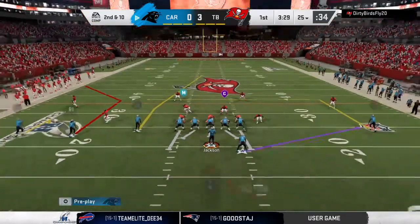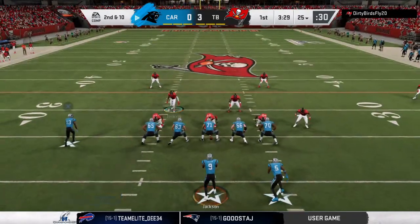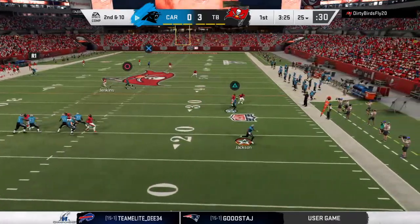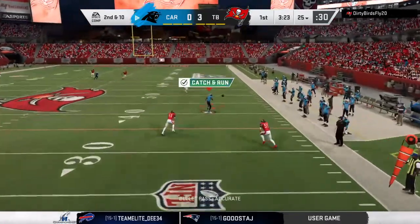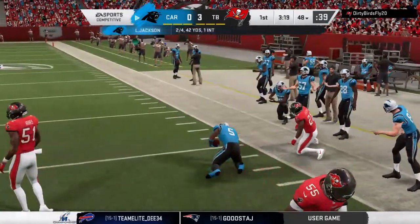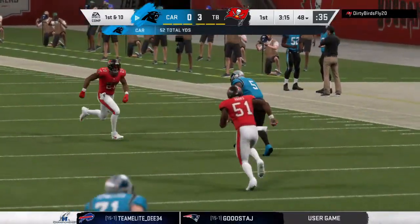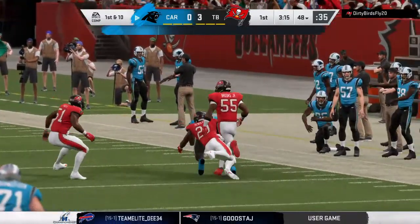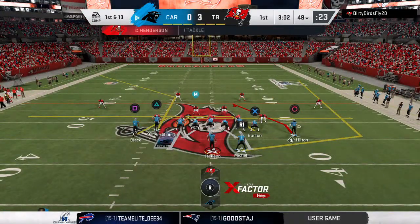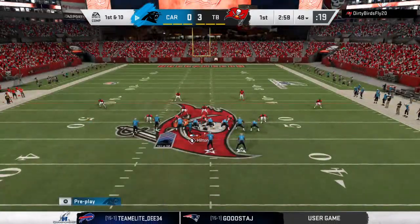An incomplete pass leads to 2nd and 10 from the 25. To throw again, Jackson flushed to his right, and he'll get that to Michel, complete. And they work this well upfield across the 45. 23 yards the pickup there. Sometimes it's designed, and sometimes you just have to know when to leave the pocket and move and make something happen. And on that play, he was able to get on the run and was still accurate throwing the football.